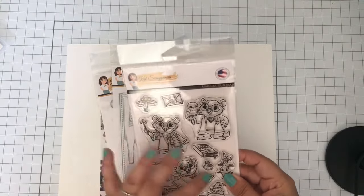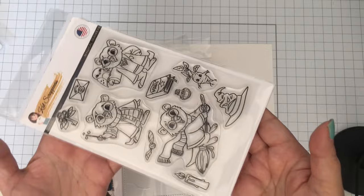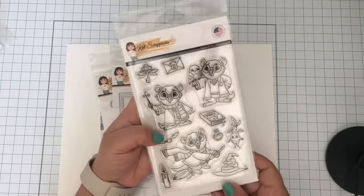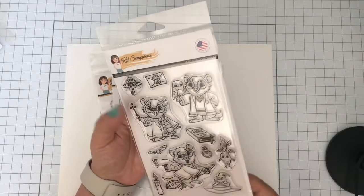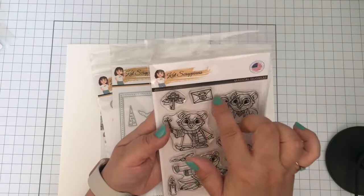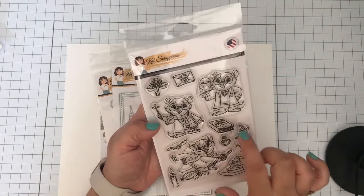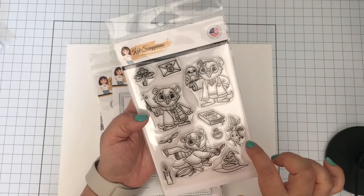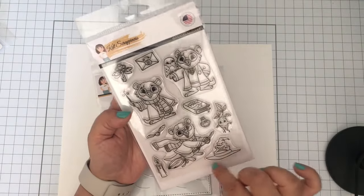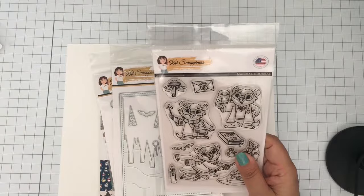This is the Magical Quokka stamp set, and as you can see, you have 3 of these magical quokkas here, and you have all these fun elements that might look familiar from a certain season or movie. I don't know what you would call it. So you have the envelope or the letter, a spell book, a key, a potion, that cute vegetable there, a hat, and a candle.